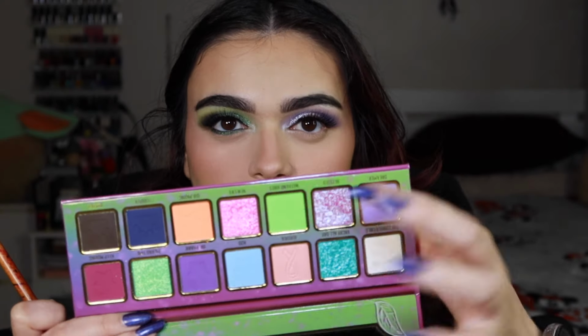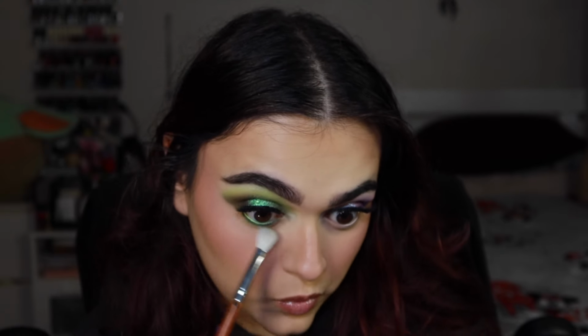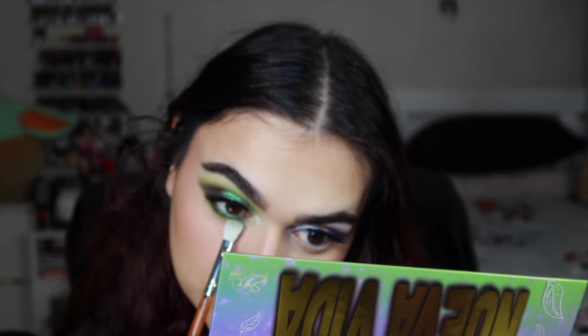Going back into the Nueva Vida palette, we're going to take the green called Weekend Vibes, and I'm going to try to blend the multi-chrome liner out with this bright green. And I'm going to go into this shade called Buster just to deepen up that outer edge, and kind of blend them together and then go back into that neon green, kind of add that back in. The neon green doesn't love to be stuck on the eye. We're just going to try to clean this up a bit.